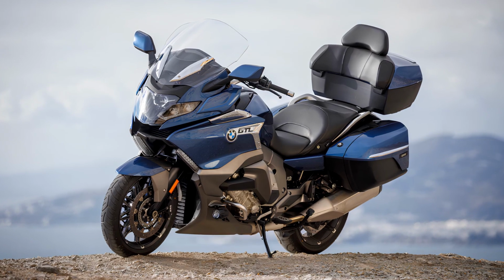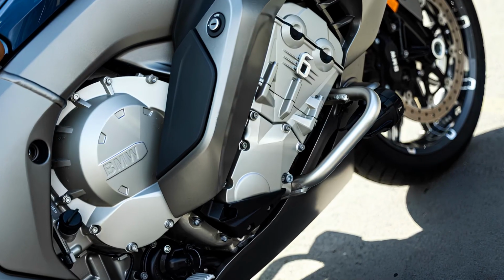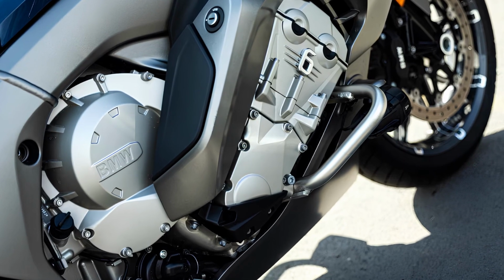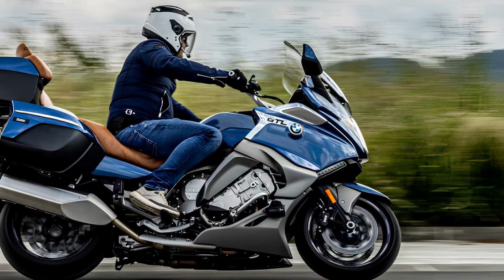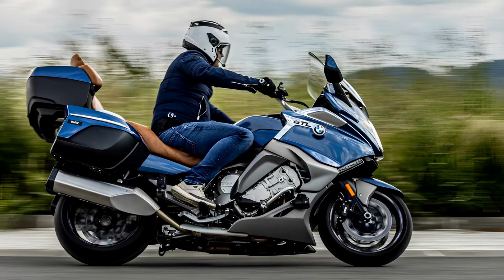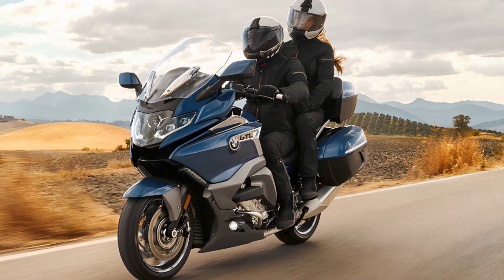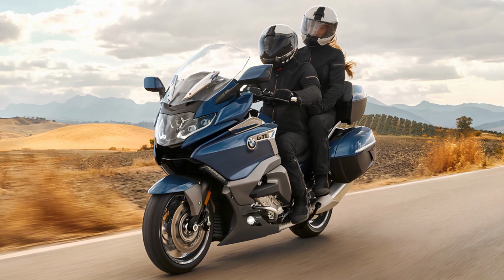BMW's K1600 GTL is synonymous with luxury touring. At its heart lies a 1,649cc inline-6 engine producing an impressive 160 horsepower and 129 lb-ft of torque. This power plant ensures effortless acceleration, even when fully loaded with gear and a passenger.